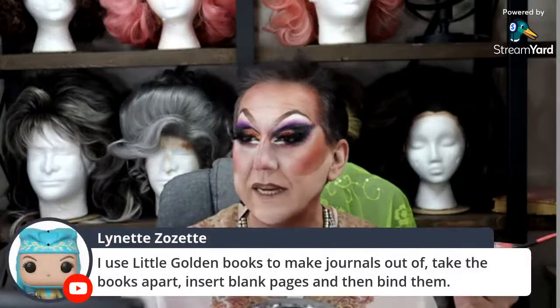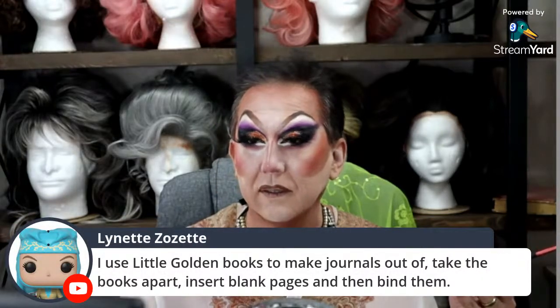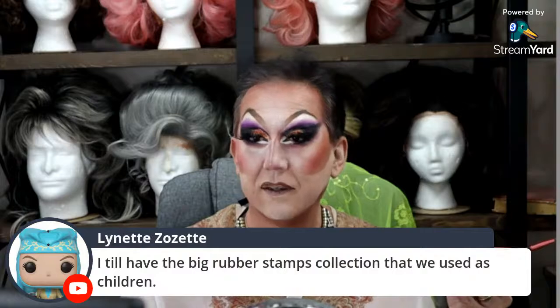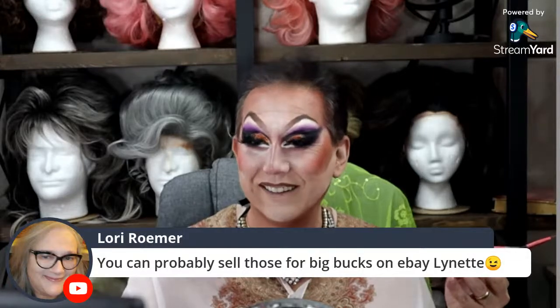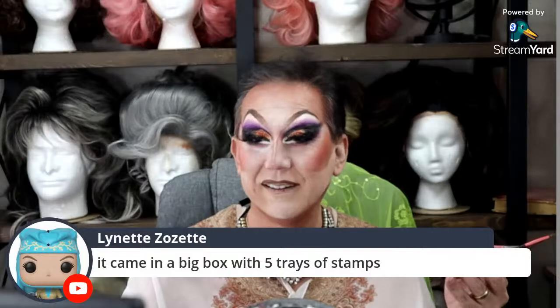Oh, we're talking about paper making. I use little Golden Books to make journals out of. Oh, that's cute. Big rubber stamp collection that we used as children's. You'll probably sell those for big bucks. Probably.